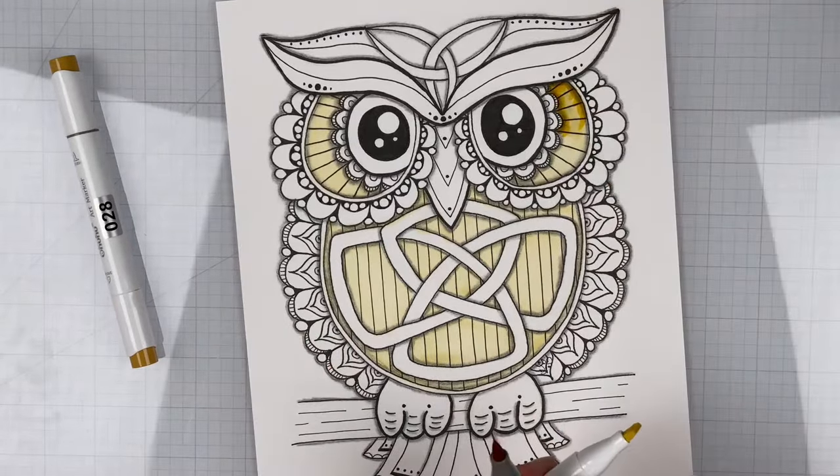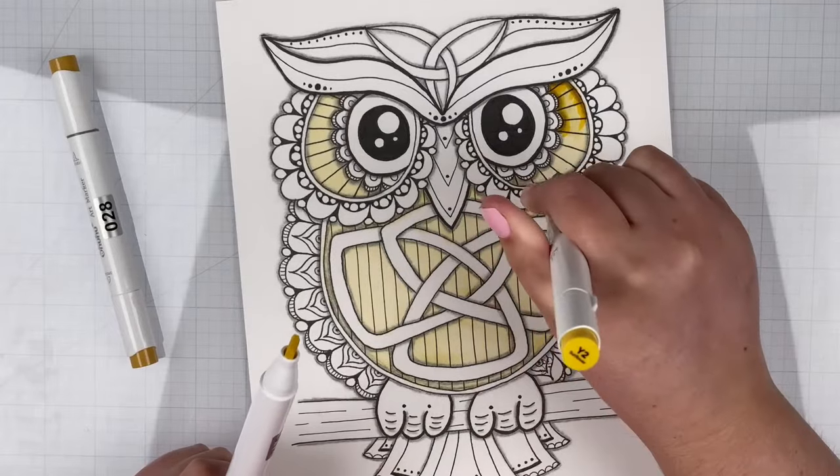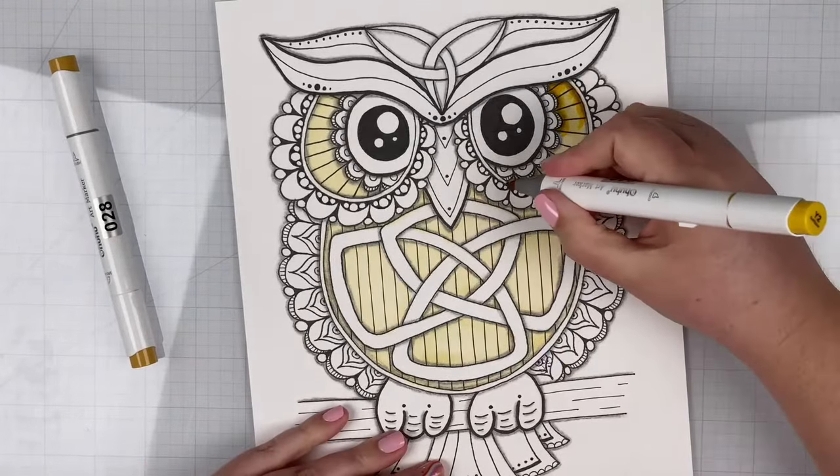Okay, now I'm bringing in Y2 Sunflower to add some of the shading.